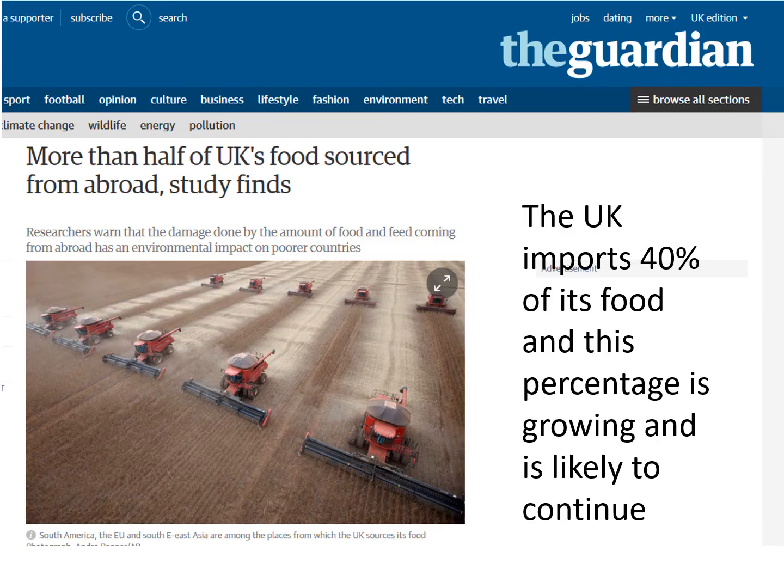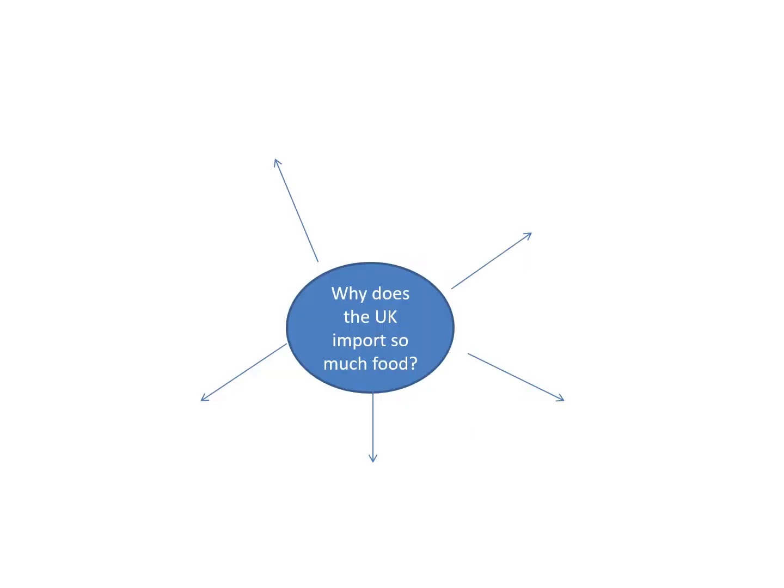So here we go. In terms of a number for you, this was in the Guardian not so long ago. The UK imports 40% of its food, and this percentage is growing and it's likely to continue growing. And hopefully that's what you've understood from these first few slides. Okay, so why does the UK import so much food? I'd like you to pause this, get your exercise book out and make this brainstorm with me as we go.